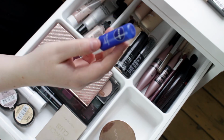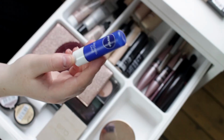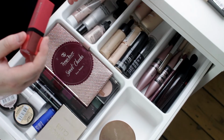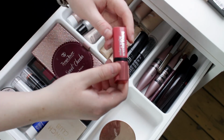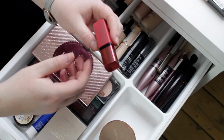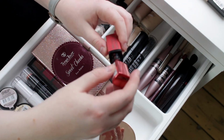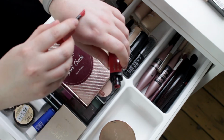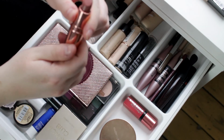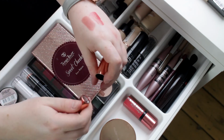I do also want to add in a plain lip balm. This one's by Nivea. I always need one of these close by. So I've got a couple of different lip products that I'm reaching for on an everyday basis. Keep in mind it's the end of summer when I'm filming this, so I'm reaching for quite warm, bright colours. First one is this Rouge Edition Aqua Luxe. This is from Bourjois. Very, very pretty. Really been enjoying that. I also like this lipstick from Revolution called Chauffeur. That's a nice nude colour.